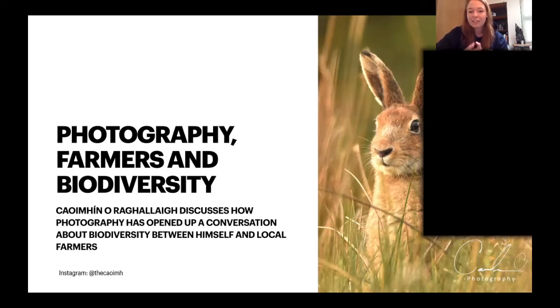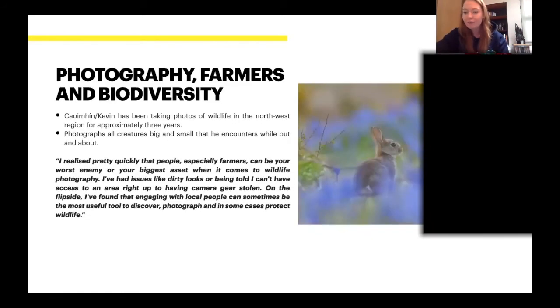Kevin, for the last 3 years, has been photographing these very pretty hares and pine martens and badgers. And he's had a bunch of interactions with farmers, because most of the time, if he wants to get access to these animals, he has to go onto farmland. I've included a few quotes here. He chatted to me about it last week. He's had his gear stolen, but he's also had people welcome him with open arms. So it's been an up and down battle, but the dialogue has been going on 3 years now.